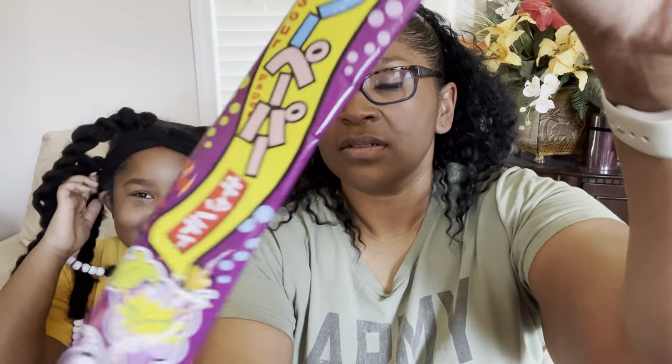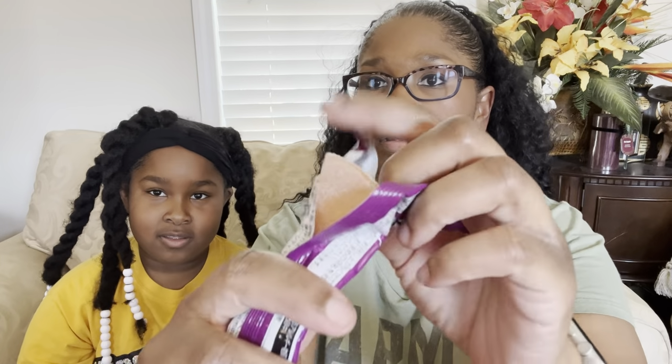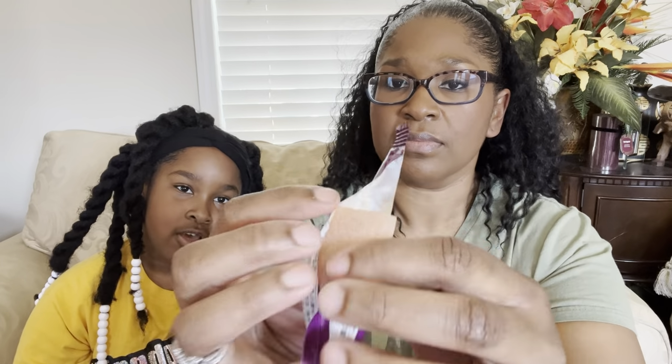This is, I was excited for that. You know what this is? This is made out of grape, I guess. It's a gummy, I think. Sour paper. Oh, that's what it looks like. Kind of like a fruit roll up. A thin gummy.